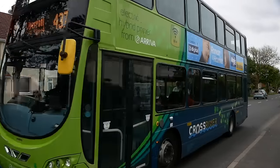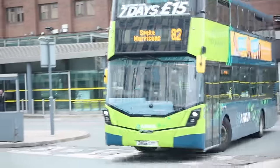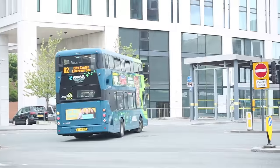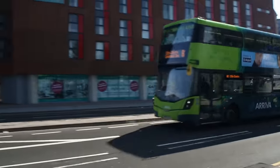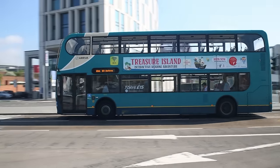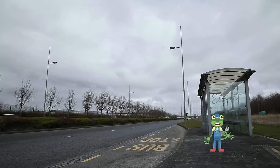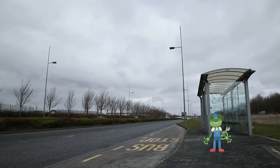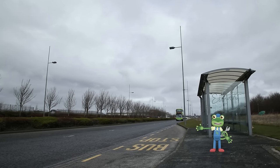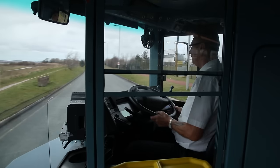Whoa, look at that! That isn't just any bus. That's a double-decker bus. Look, there's a downstairs and an upstairs. I'm just waiting at a bus stop for the next bus to arrive. All you have to do to catch a bus is put your hand out like this and the bus will stop. This is Brian and he's the driver of this bus.